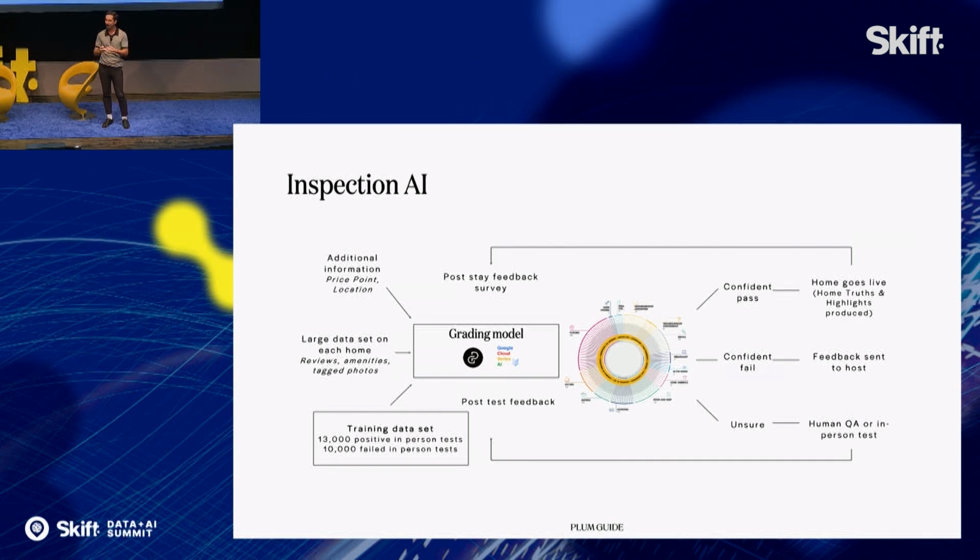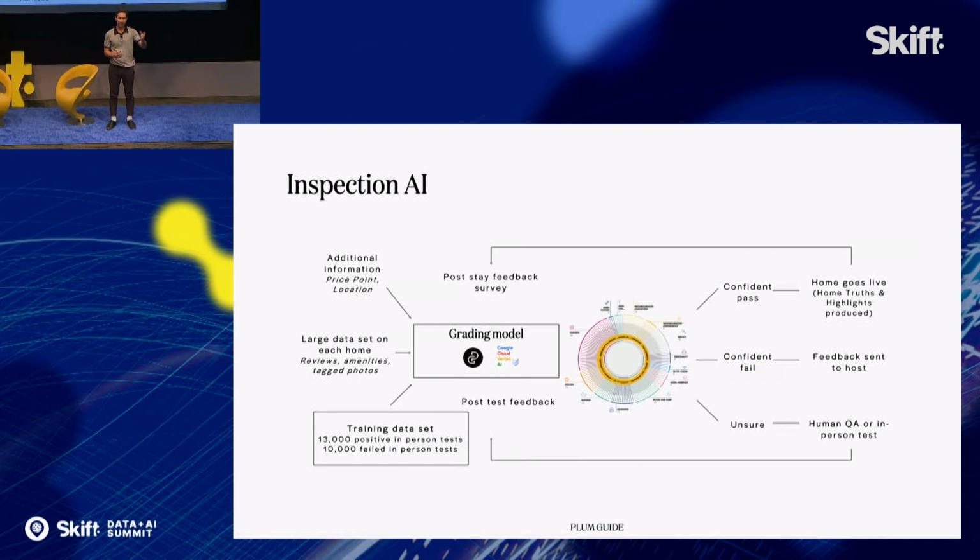So it would look at patterns in everything that passed the test to try and learn from the digital signals what they have in common. Same for the ones that failed the tests. What do they have in common in the digital signals?